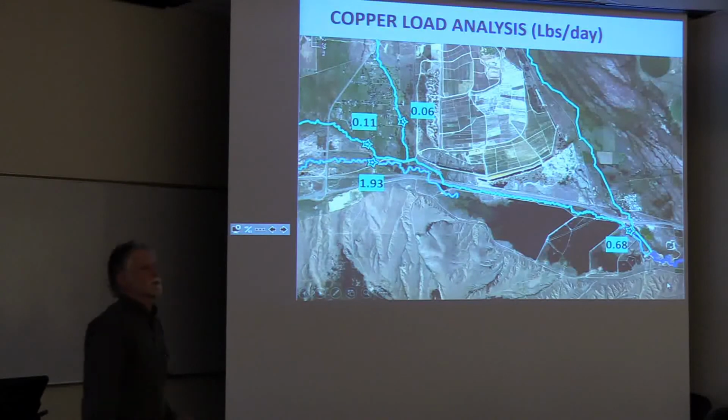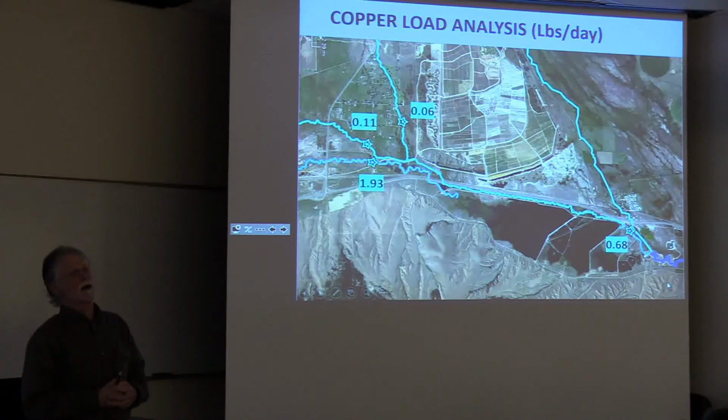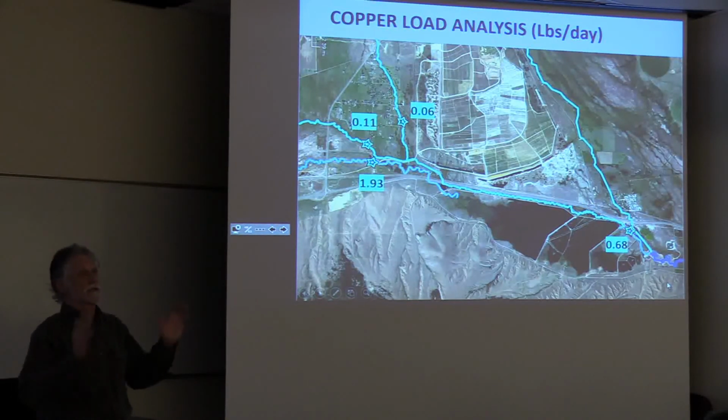So I've got to explain loading analysis. What I did was I took annual average flows and annual average concentrations for a six-year period, 2013 through 2018. And a load is just concentration times flow. It's listed in pounds per day, or you could do milligrams per second, whatever you want. But it's a weight of a contaminant over a period of time. And so it is simply, if you could stand at one spot and count every atom of, say, copper passing by you for a whole day, then you could multiply that by the atomic weight and you'd know the weight that passed by.